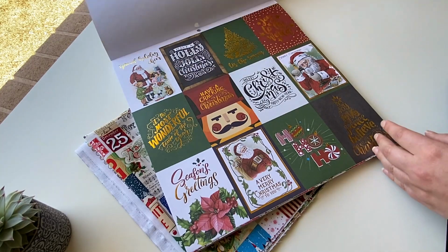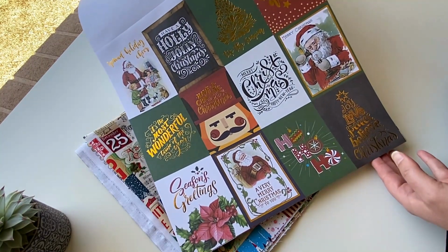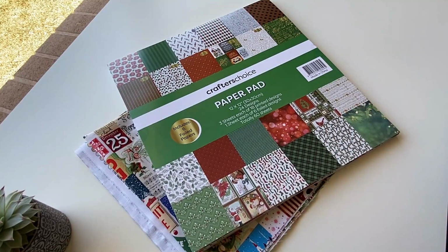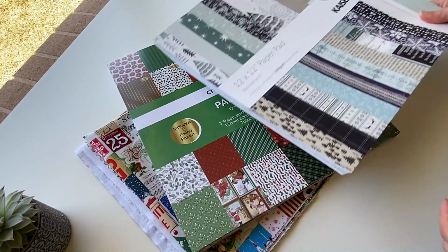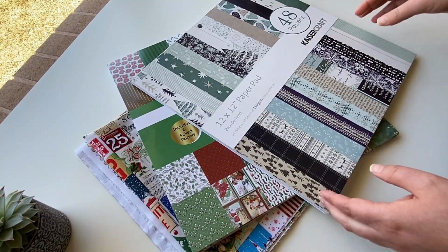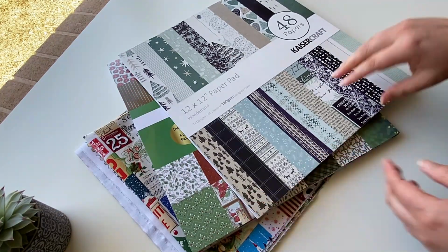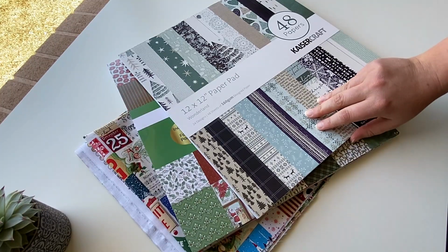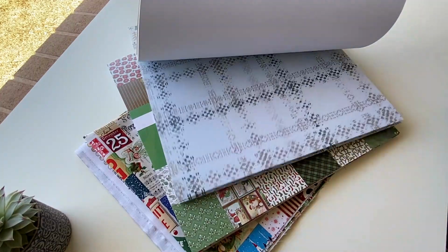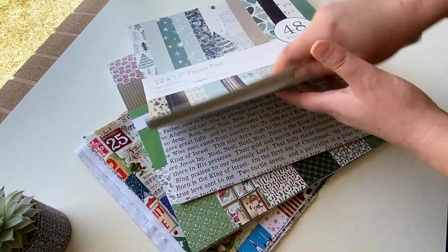And then this sheet here. So I'm going to use this, and since it's going to have a fabric cover on the outside, I still want to put something on the inside, and I'm thinking of using music paper or something from this paper pad that I got last year.